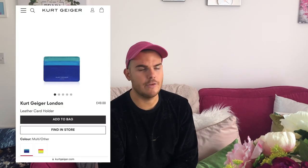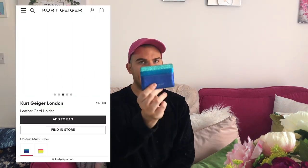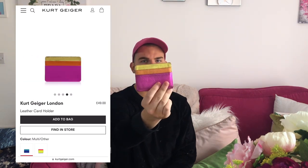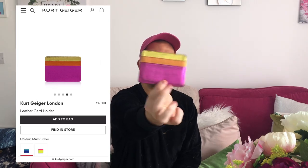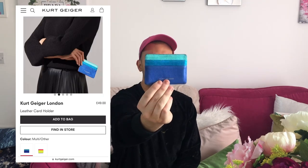One more card holder. This one's from Kurt Geiger. This one I bought many, many years ago. I think I've owned this for a good 4 or so years. 3 or 4 years, yeah. And wow, is it looking like it is. I mean, look at the back there. Look at that colour transfer on it. The front is looking pretty good. It's the back that's really struggling, but I absolutely love this.